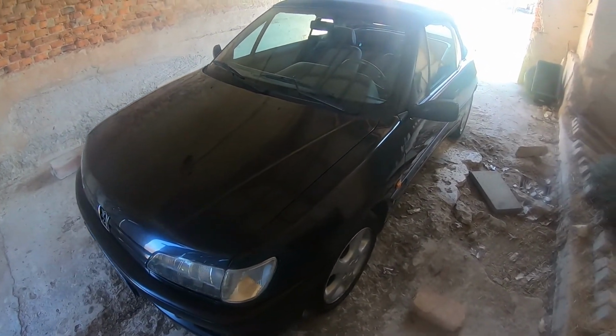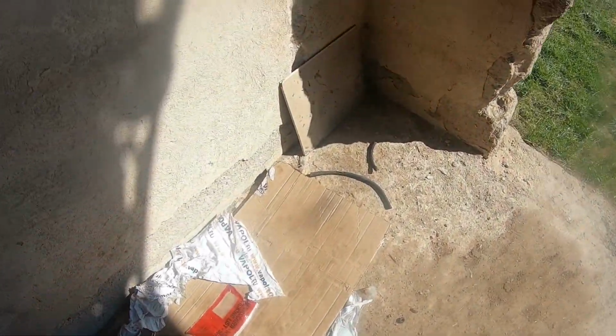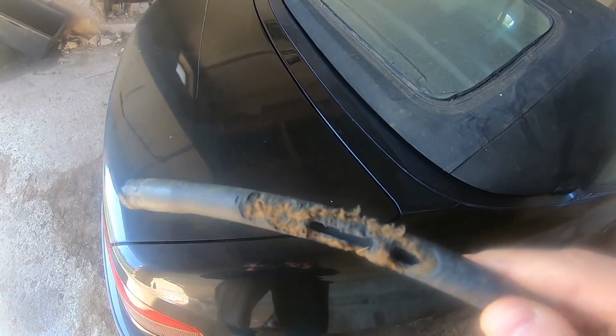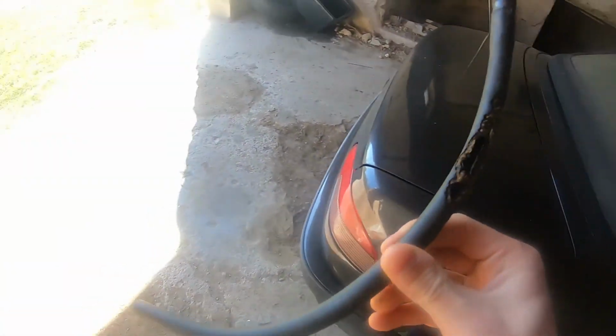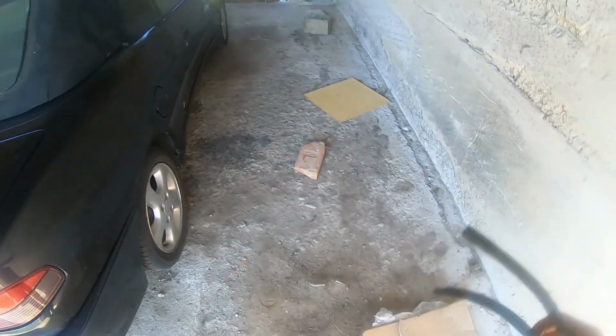And one day last year, I turned the key on and I smelled the fuel, and underneath the car there was a big puddle of gasoline. And why? Well, because this hose was completely rubbed through. So I changed this hose, and also this hose and the fuel filter.